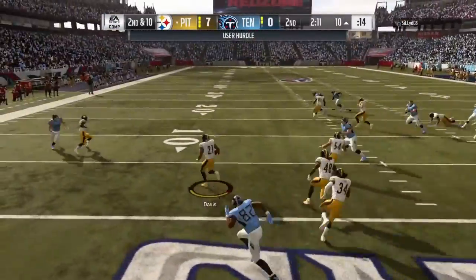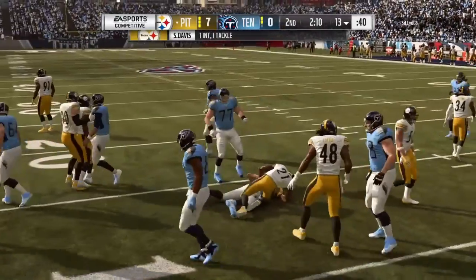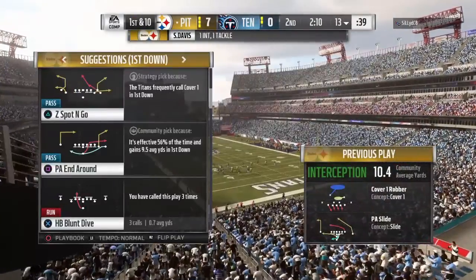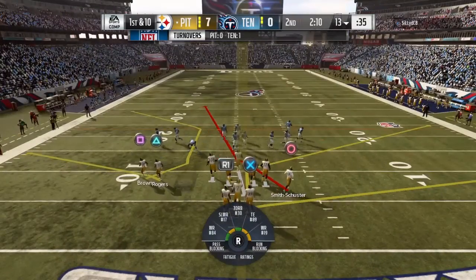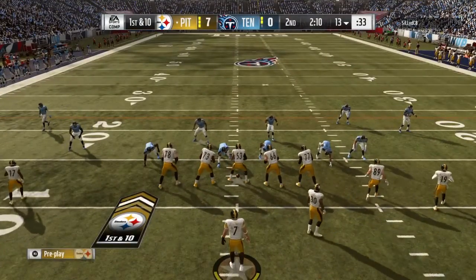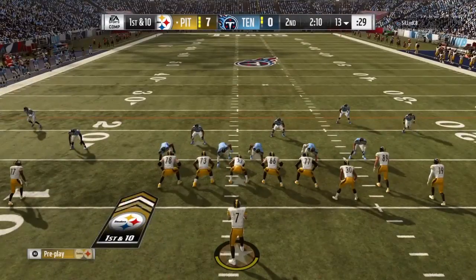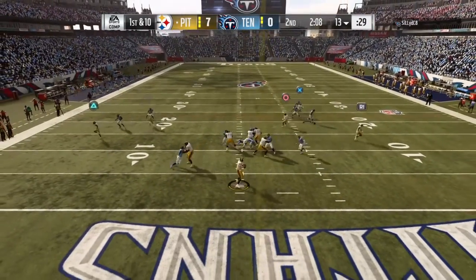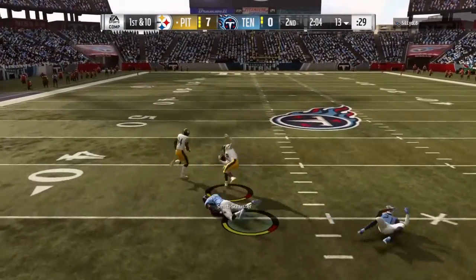Into double coverage, and it's intercepted. Sean Davis with a pick, and he'll go down inside the 15 at his own 13-yard line. Brandon, this is why golfers do their best to never count a score in their head before the ball goes in the cup. This looked like a slam dunk for points on this drive, didn't it? Instead, they throw an interception, and they're going to come away empty.